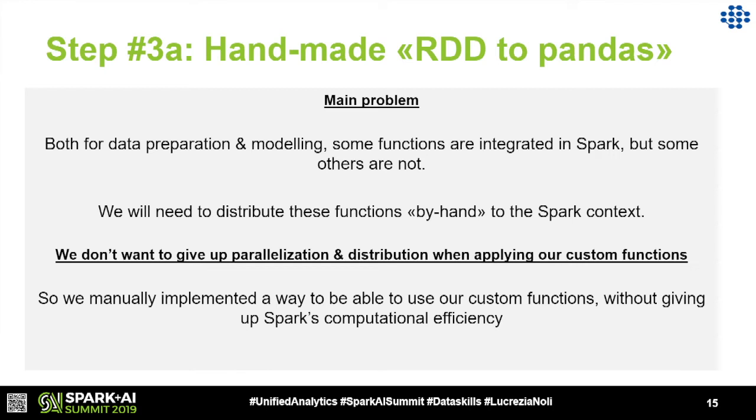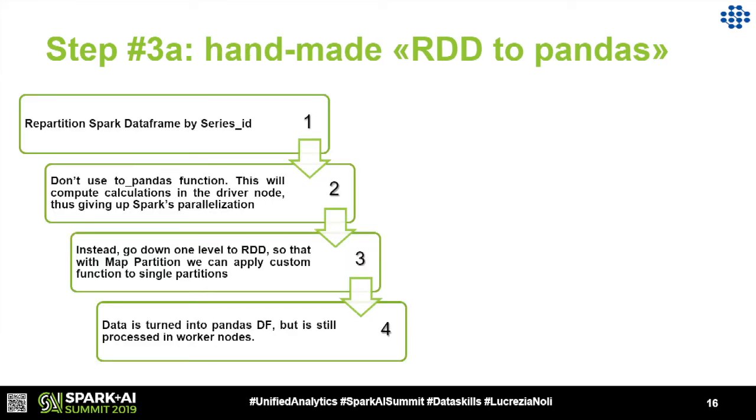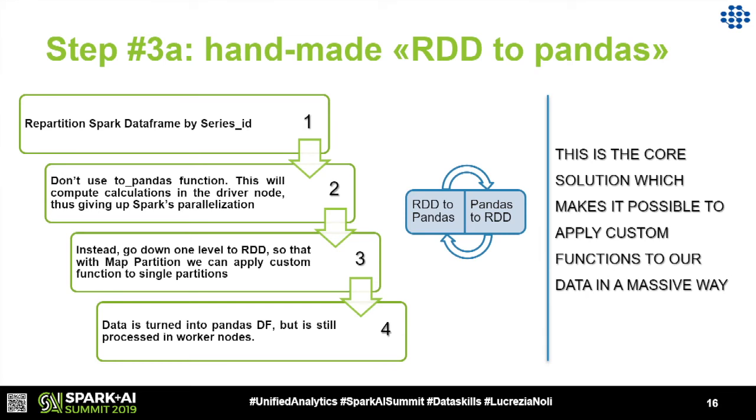So we needed to find a way to work with Spark, write our own formulas without giving up Spark's capabilities. So we came up with a few functions. It's just a few lines of code that we have handwritten, and we've called them in a really creative way, RDD to pandas and pandas to RDD. So this is actually, I think, quite a smart way to work around the problem.